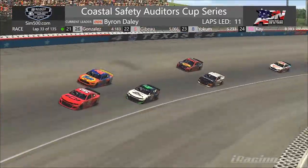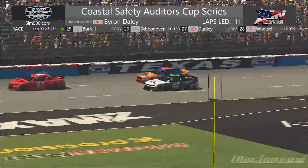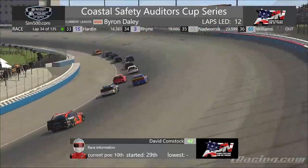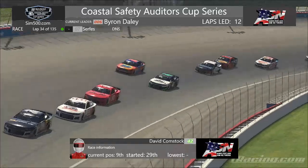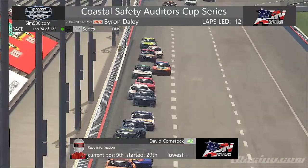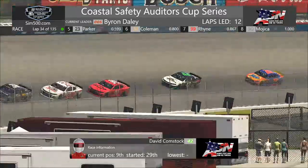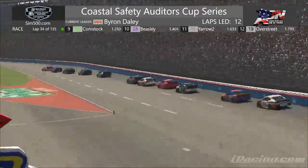Big time. I really do think that it can carry over. And yes, David Comstock did not qualify, so he'll have a lot of positions to try and gain in this race, but I believe he's already doing not too bad of a job of gaining some positions from having to start in the back of the field, if I'm not mistaken. Yeah, he started 29th here tonight. So that's another interesting thing to think about. He's worked his way up.